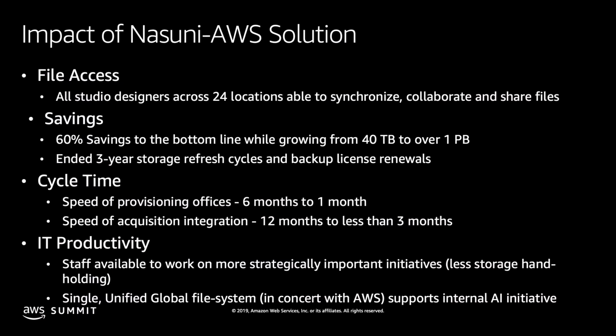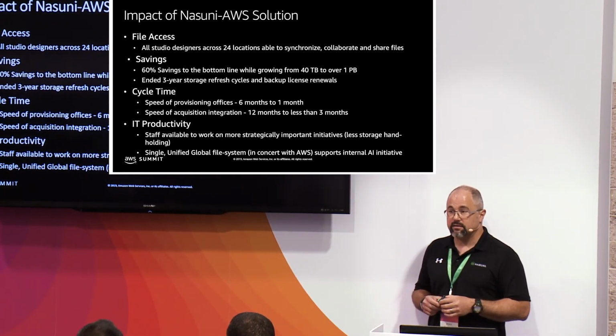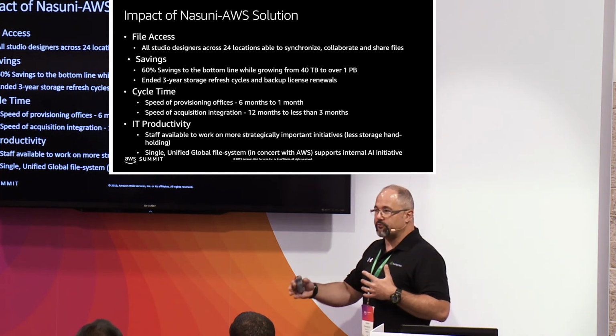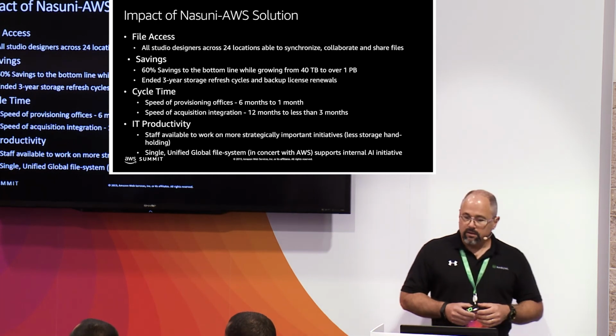What that's done for them is given them file access between about 24 different design studios and allows them to synchronize, collaborate, and share all those files. When they started with us as a customer, they were looking at a traditional storage, a hardware refresh. We saved them about 60% year over year. They started with 40 terabytes with us about 5 years ago. They've grown to about 1.4 now, almost 1.5. And they got to get out of that 3-year refresh of hardware and licensing for backup and DR.